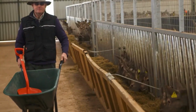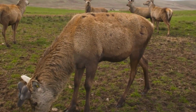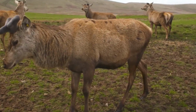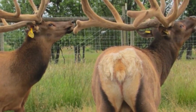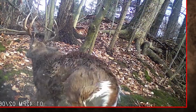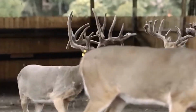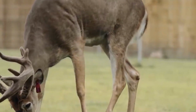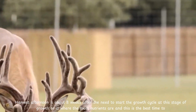Deer don't grow antlers until they're at least 2 years old. Deer always start to grow their antlers in early spring and early summer. Antlers are known as one of the fastest growing tissues. Harvest is about 8 weeks after the start of the growth cycle.